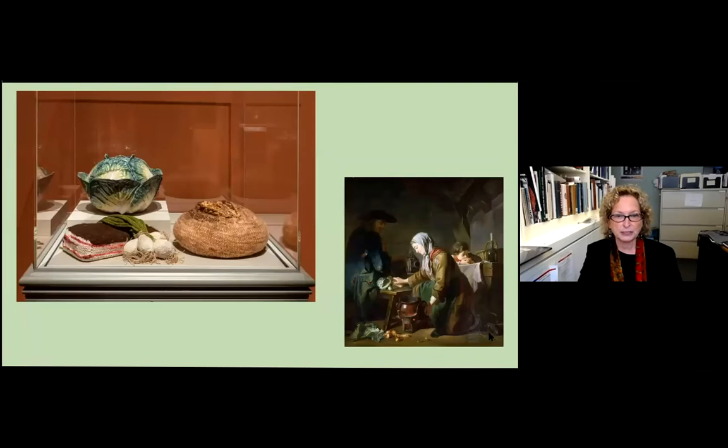Of course, the less fortunate ate much more humbly without the advantage of imported ingredients or an updated kitchen. Bread, cabbages, root vegetables, dried beans, and lentils were staples. Meat was rare, and often soup was the only dish served in a day.